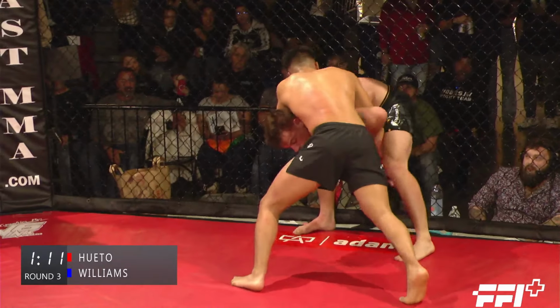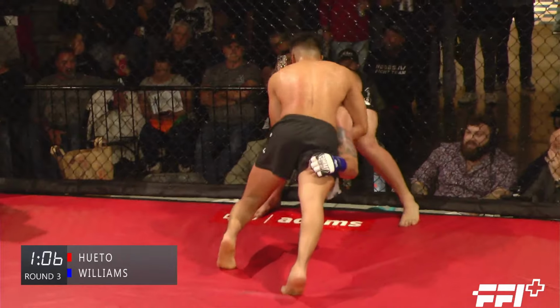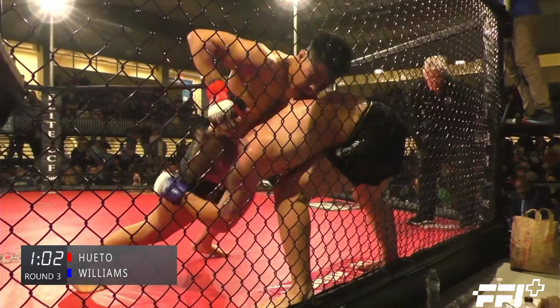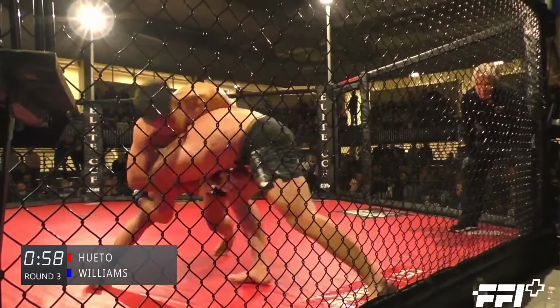This is a big round. This is possibly a big comeback here for Hueto. He sneaks in into the body on the side over there. He has been folded up and compressed. There's no way that Williams can breathe from this position. Yeah, that looks rough, huh? You ever had a yoga lesson, Williams?